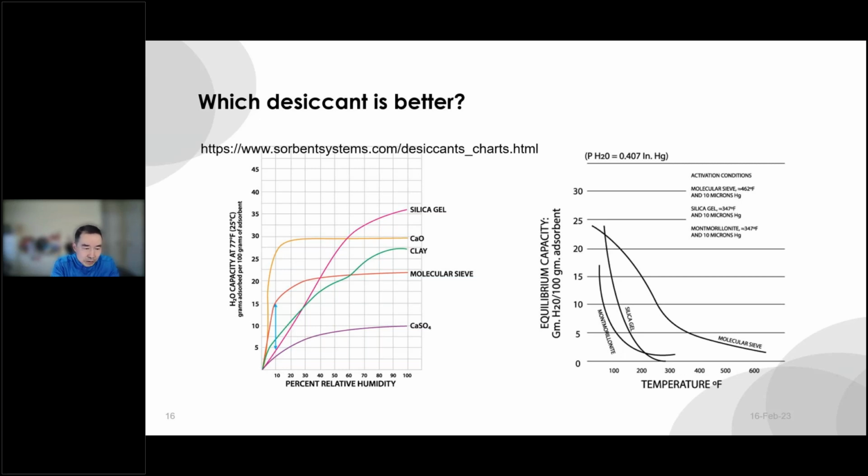If we look closely at this chart on the left side, I would say when you have an application with relative humidity higher than 40%, silica gel is obviously the winner. But on the other hand, if you have an application with relative humidity lower than 40%, then molecular sieve probably can be a better choice. So there's no obvious winner or loser. It's up to your application. Hopefully this will help clarify what kind of desiccant question you have when you select the material for the ERV.